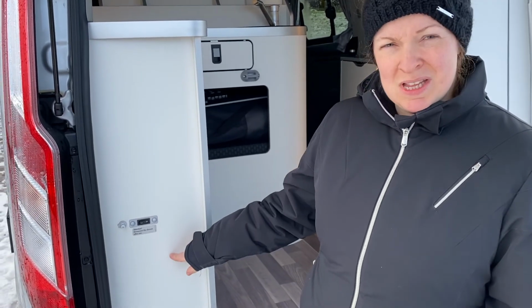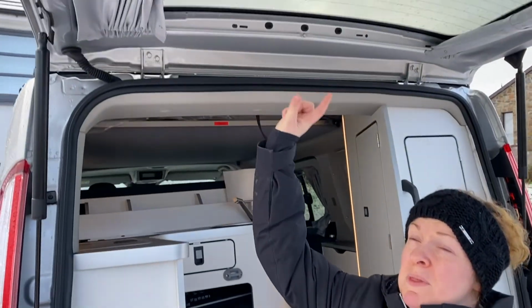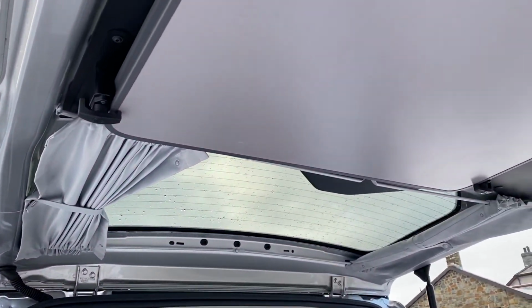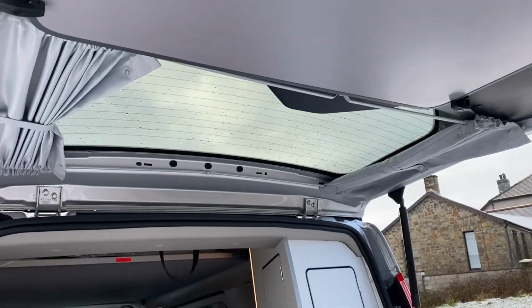Just to round off the really quick tour of the vehicle, just to point out, it comes with an outdoor shower that clips onto here, and then there's a suction cap that clips on. It is a cold water shower, but we're thinking we'd probably use it if we're down on the beach just to wash feet and that kind of thing. And then in the inside of the boot door is the fold away external table, which has its own location there.